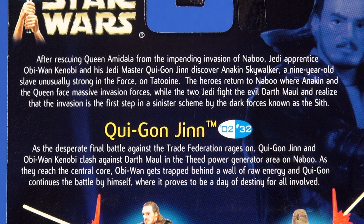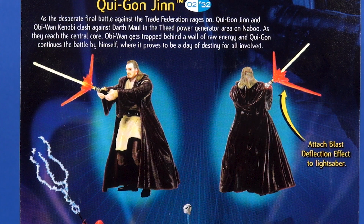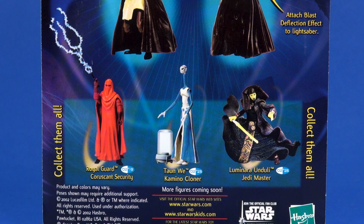And then you get a write-up about Qui-Gon Jinn as a character in that movie. Middle of the card gives you 2 looks at the action figure from different angles, also calling out that you can attach the blast deflect on the lightsaber. And then along the very bottom, 3 other action figures that were available in the line at that time.